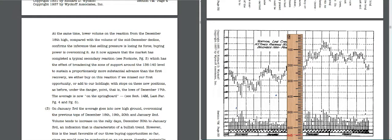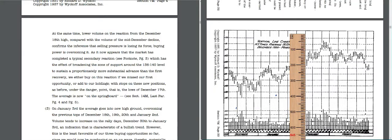Up here, the market goes back to a prior resistance area. What does he say about this? He says that there's hesitation. Why is there hesitation? Because this is a prior top and people are trapped. So you can expect that hesitation, and these folks want to get out.